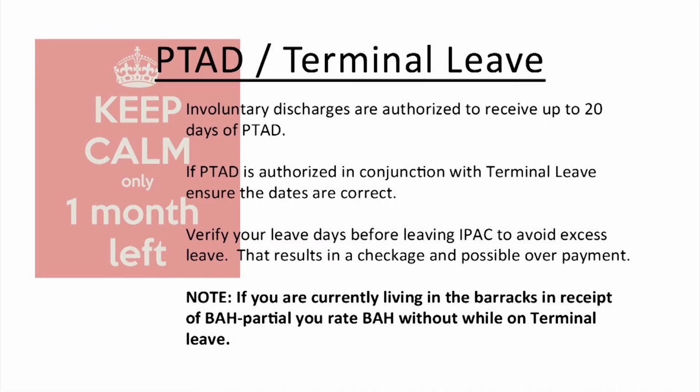PTAD and terminal leave. For involuntary discharges, you are authorized to receive up to 20 days of PTAD. If PTAD is authorized in conjunction with terminal leave, ensure dates on your paperwork, such as your NAVMC 11060, are correct. Verify your leave dates prior to leaving IPAC to avoid excess leave, which could result in a checkage and possible overpayment.